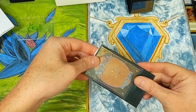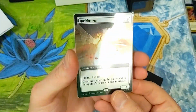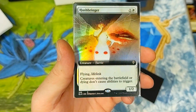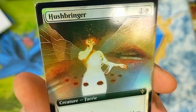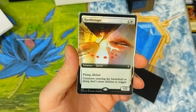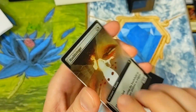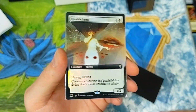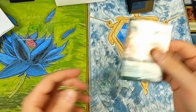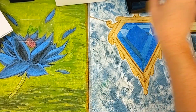Oh, my goodness. What do we got here? Thank you for sending this out. Really cool, Damien. Oh, yeah, the Hushbringer, baby. Absolutely love this card. That looks brilliant. I wanted those luscious lips. You know what I'm saying? Flying, lifelink, creatures entering the battlefield or dying don't cause abilities to trigger. Absolutely love it. Really sharp. And it's like mint condition. Nice trade you did there, my good sir. Thank you so much for sending that. Damien, really cool of you, man. And all the people at Collected Company, hooray. Thank you, guys.